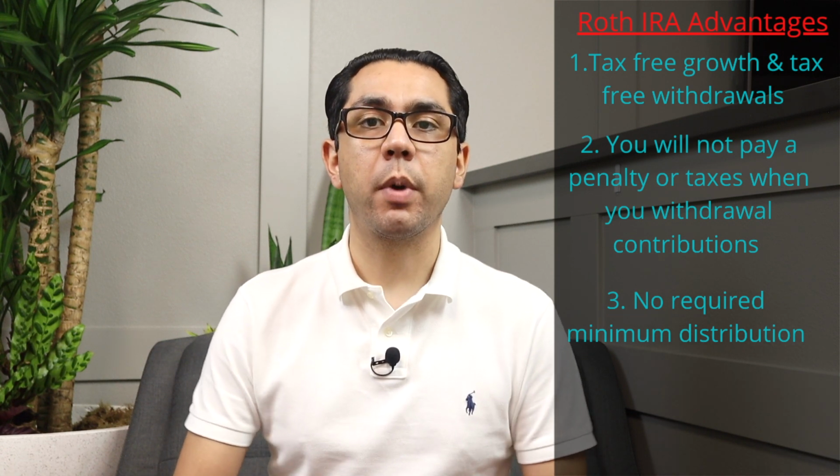So if you own some rental properties or you have some other source of income that you are using to fund your retirement, then the money in your Roth IRA will continue to grow tax-free throughout your lifetime. And if you never use the money in that account, then you can pass it down to your kids. Now those are the major advantages of the Roth IRA.